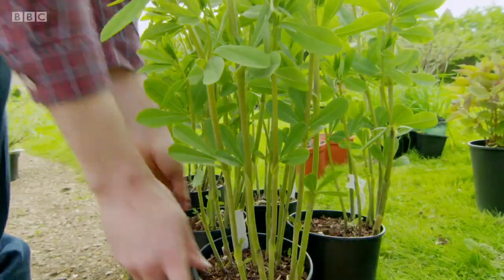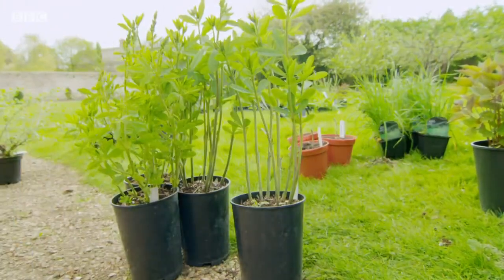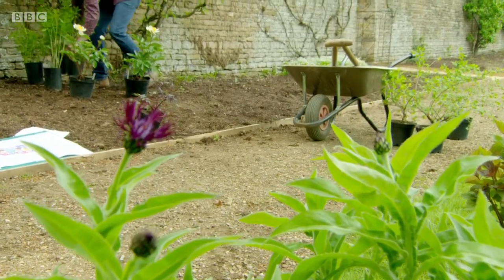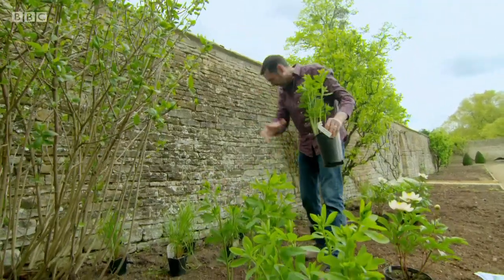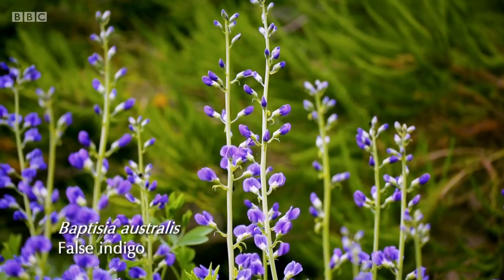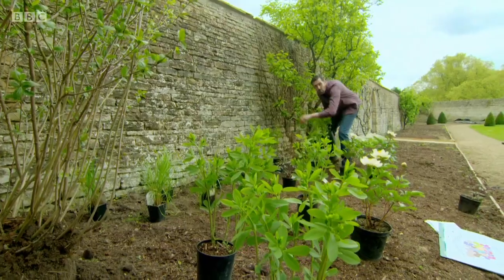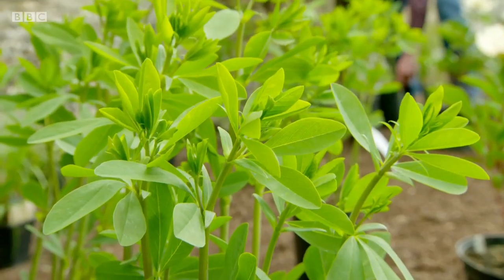The fourth layer should be filled with plants that really help knit the border together. I'm going to start to use this Baptisia australis. So the first thing that's going to do is give me a ribbon of blue that works all the way through, which will pull the other plants together, the creams and the darker colours. Work well against the grasses. Beautiful.